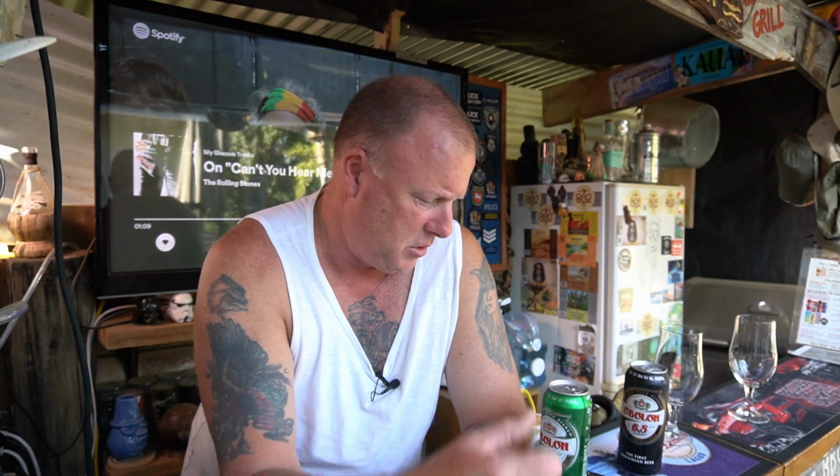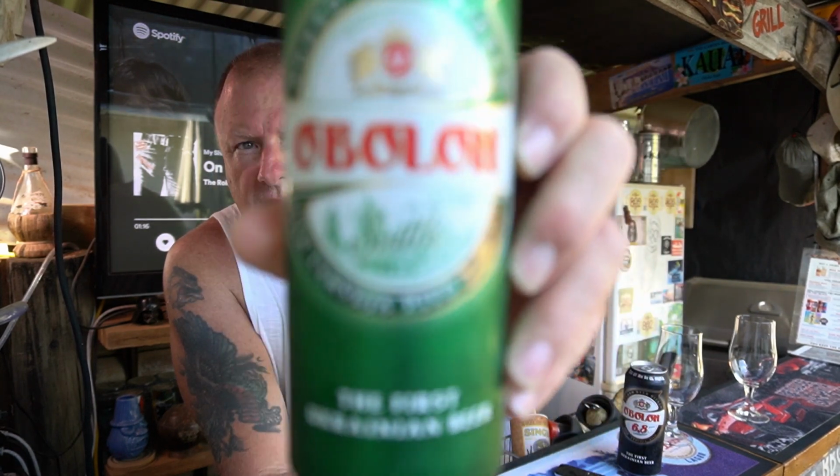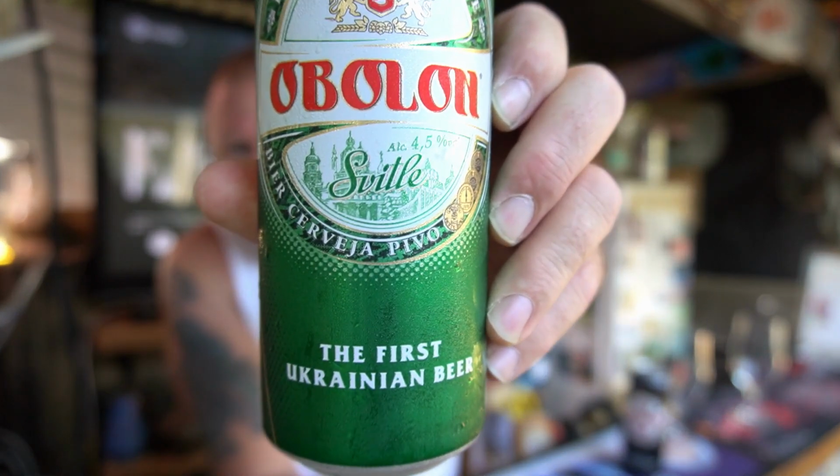Alright, so welcome back to Beer Reviews with the BeerSarge, and today we are doing Ukrainian beer. It says here the first Ukrainian beer, Obolon. Pretty cheap down at your local supermarket. It's a 500ml can. It was about, I think, $3.50 to $4 a can, so it's not super cheap, but it's okay for 500 mils of beer.